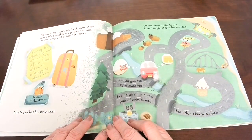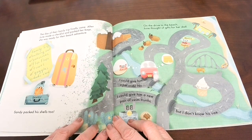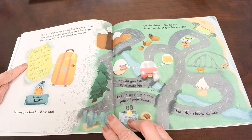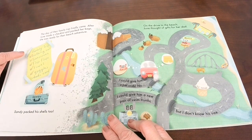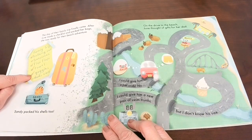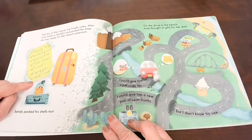The day of their family trip finally came. After June made a checklist, there's her checklist. Let's see, it says bathing suit, sunscreen, flip-flops, towel, goggles. Oh, she forgot to check Dad's card. I hope she remembers to take it on the trip.